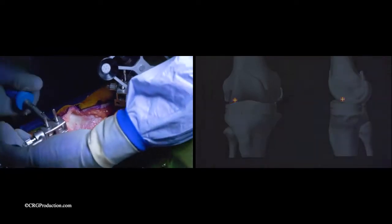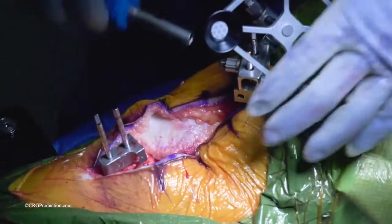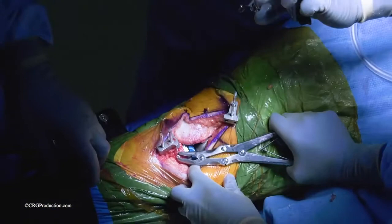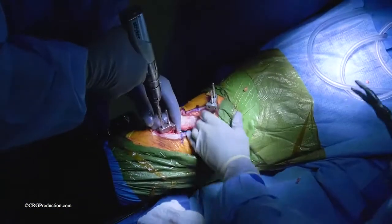We're getting all the sizes now from the prosthesis. The knee lined up perfectly. All the instrumentation is now removed without problems.